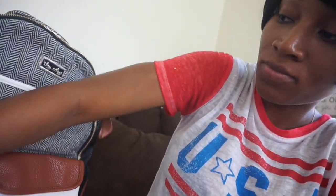Try to zip this up with one hand. It's not going to be easy. I don't know if the zipper will get smoother over time or what, but all right.